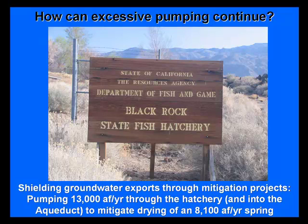Simply reducing pumping to 8,100 acre-feet a year, the amount of the former spring flow, would provide the hatchery as much water as it was built to use, and also allow water table recovery under the case study area. Reducing pumping for the hatchery, however, would also reduce flow into the aqueduct.